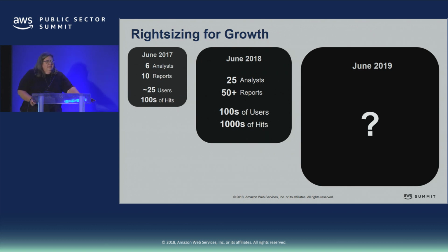So when we started down this path a year ago, we had 6 analysts that were writing reports. We had 10 reports up on the public website, and we had maybe 25 users. A few hundred hits. We're monitoring that with Google Analytics.